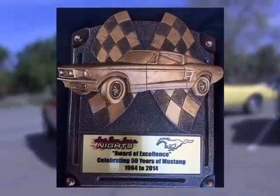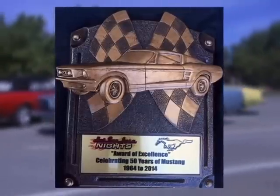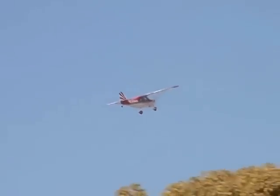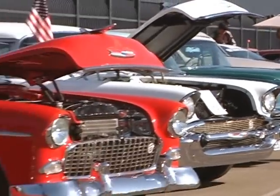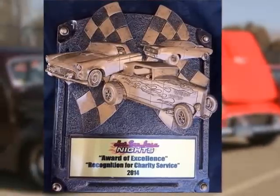Every Mustang owner that fills out an application, every Mustang participant gets this award coming to the show. Planes are going to be flying in and out all day, all the cars, and even the regular cars that are coming to get involved in this event. Yes, I got an award for you guys too. Look at the snapshot of the award. You're going to see exactly what we're going to be handing out.